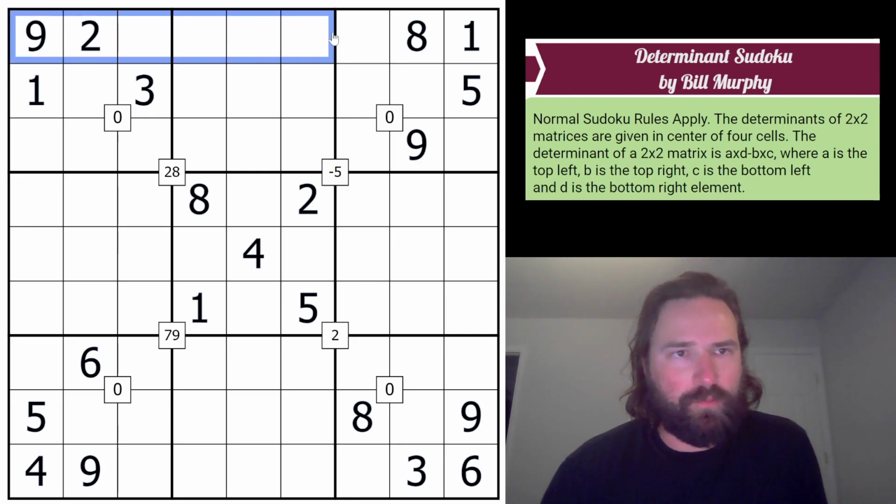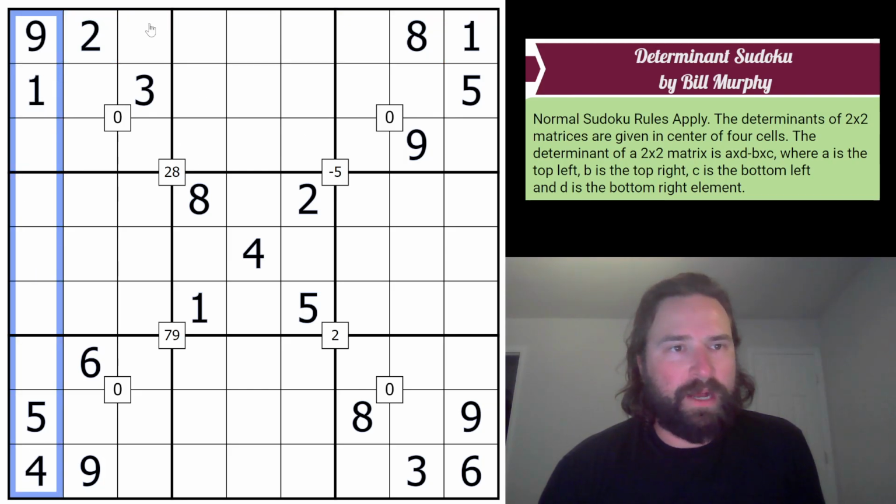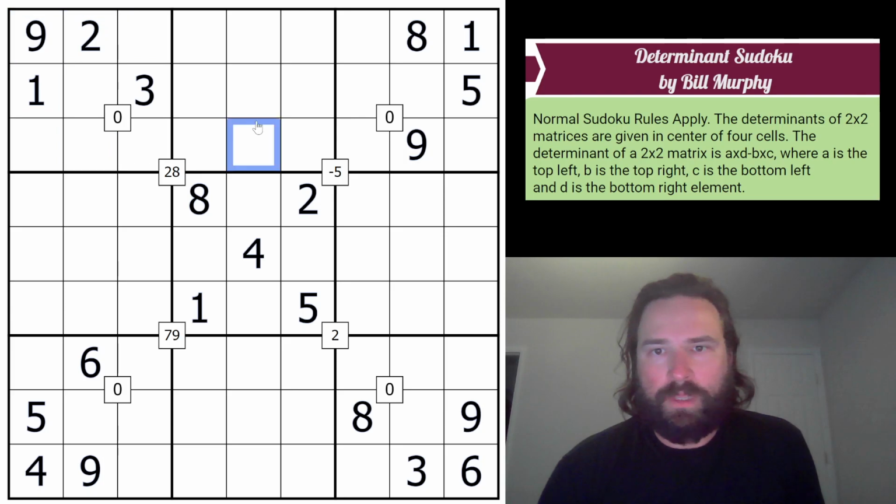So it's digits 1 through 9 in every row, every column, and every box, and they can't overlap. And then we've got the determinants of 2 by 2 matrices given in the corner of 4 cells. So the determinant of a 2 by 2 matrix is A times D minus B times C, where A is the top left, B is the top right, C is the bottom left, D is the bottom right.